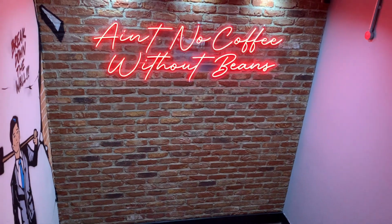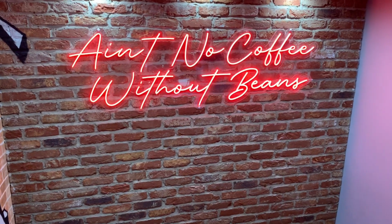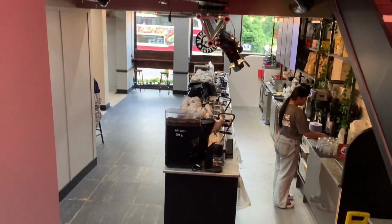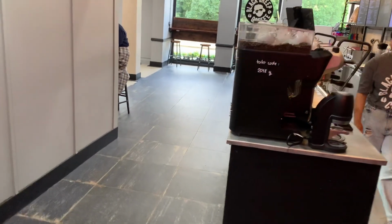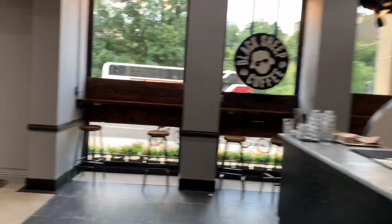Sorry guys, I forgot to capture what we ate. I had a carrot cake with hot chocolate with oatmeal. This was like supper because I was still going to have a proper meal for dinner. So yeah, let's go to Princes Street. This is the restaurant. It was actually nice. Black Sheep Coffee.